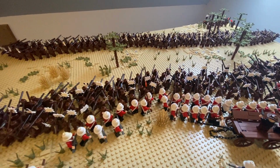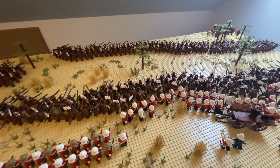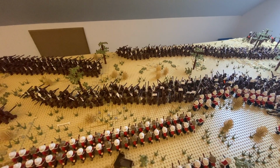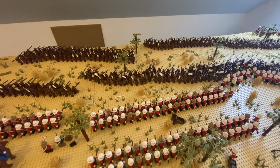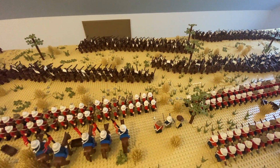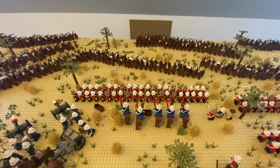And again, here we are. Now, these Zulus were brave guys. I mean, as the British thought, these were savages with spears. These were a disciplined, well-organised army of regiments, and they had no problem taking on the British.